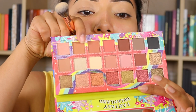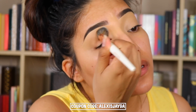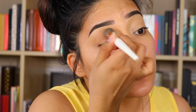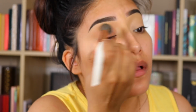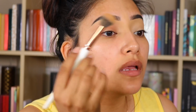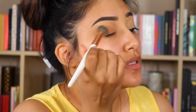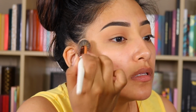We're gonna go in with Wonderlust with the Makeup Shack brush. And I'm just going to pat it all over my lid. Just pat, pat, pat. See how it's blending out so pretty? Go again and just lightly pat. I'm just going to use this as like a big blending brush. I'm just going to make sure that color is in there. I'm just going to blend that shade in there.